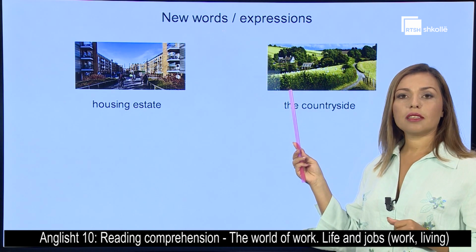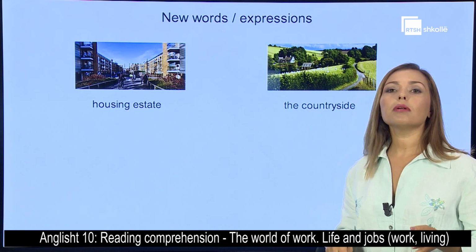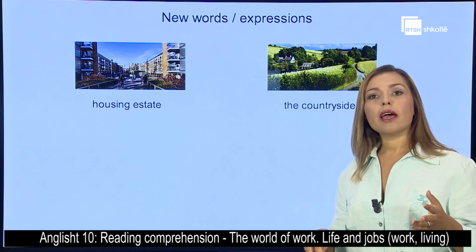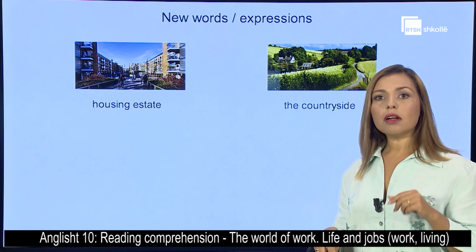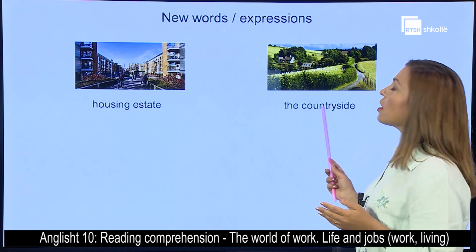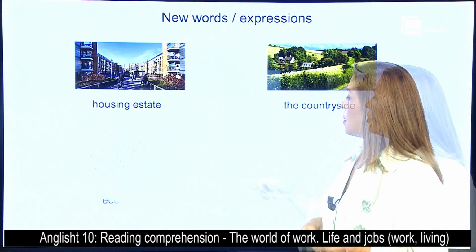The countryside. Some people live in the city. For example, some people live in Tirana, some people live in Durrës, and other people are not in the city, but they are a little bit outside of it. So they are in the countryside, not in the city, but further.